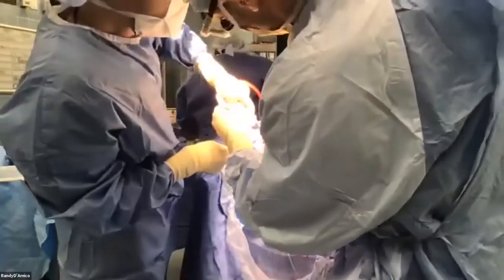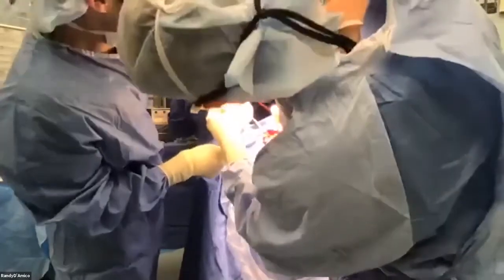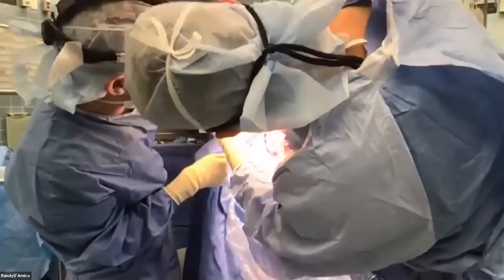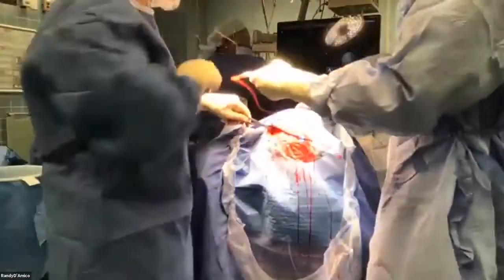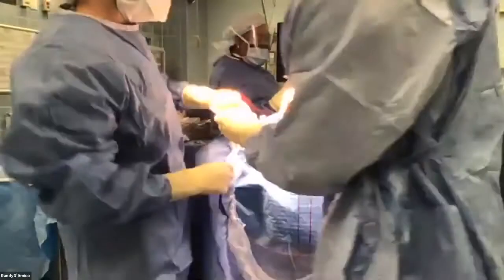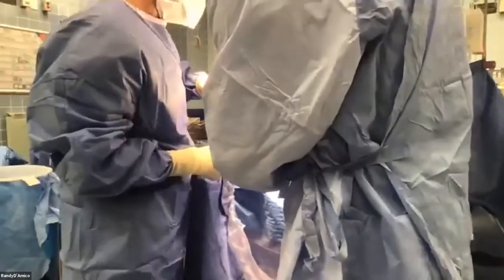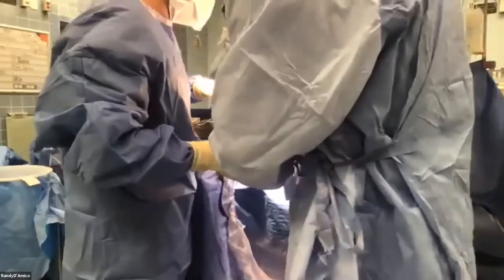Okay, we're coming around along the bone edge here. Okay, nice. Now what you'll see is we'll be able to elevate this out of here. Make it more saline.